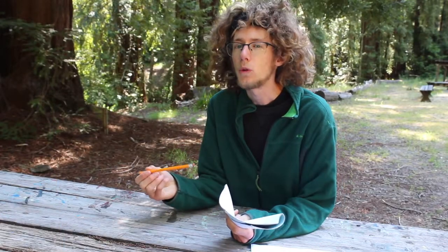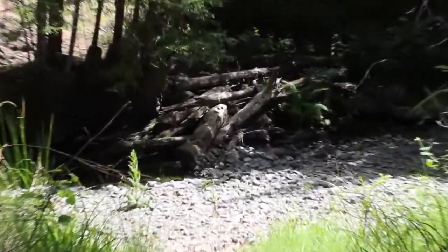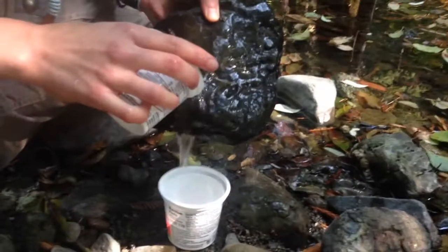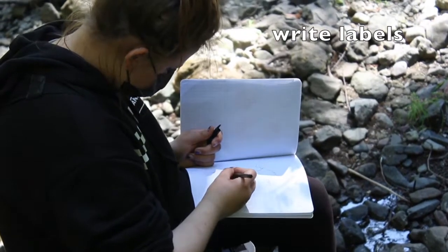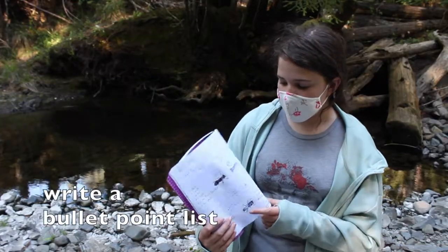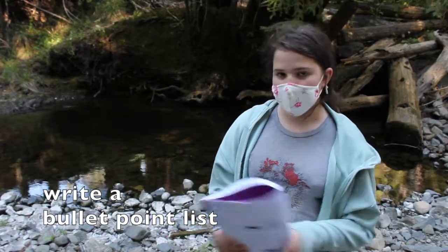Writing can be a tool for observing and recording information. An observation is anything that you notice with your senses. I wrote labels. One of the labels I wrote was the color is black, that they have legs, and where they were. So I used bullet points to describe this creature. He's black, small, has antennae, 6 legs, and he has a line on his back.